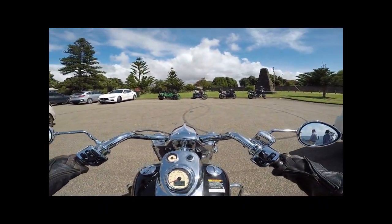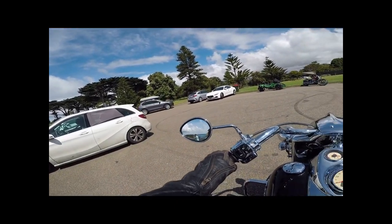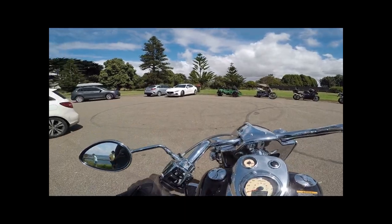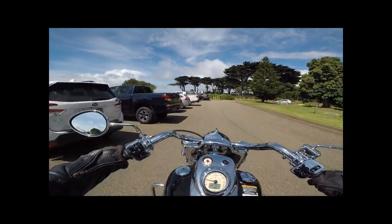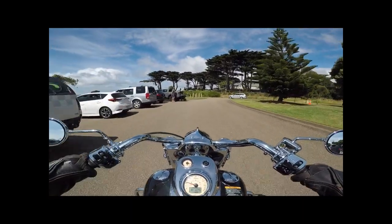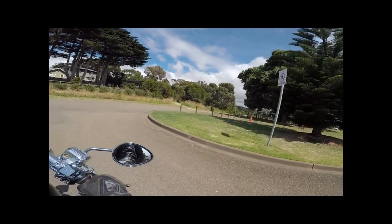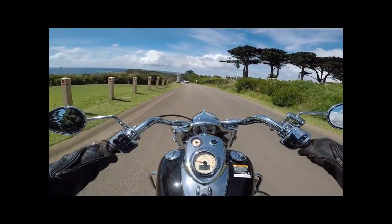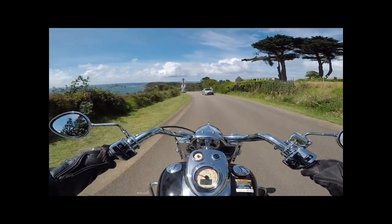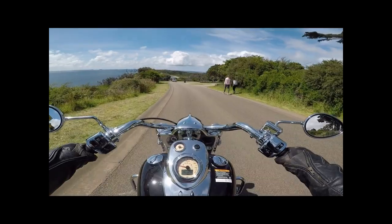Sounds a bit like a taxi, this thing. It needs an exhaust system, that's for sure. It's not too bad, but it's got a bit of a note, but needs a bit more. Really comfortable to sit on. I reckon I could ride it all day and not get uncomfortable.